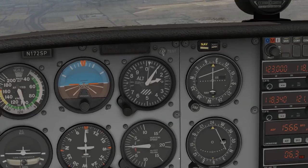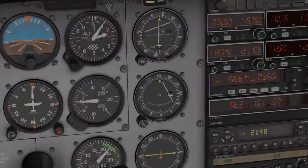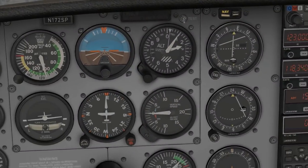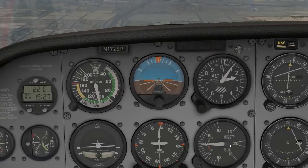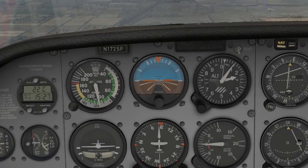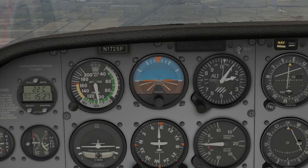As we begin our second approach here, you can see we're 6.3 miles out. And what I've done now is I have the autopilot in nav mode, and I have us on an altitude hold. So we're set at slightly above 2,000 feet. And now the aircraft is actually using the localizer, and it's setting up for tracking the inbound course on it.